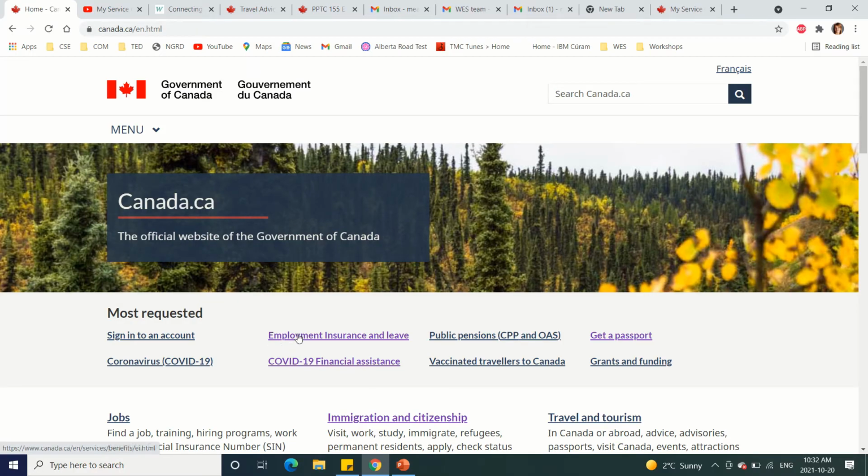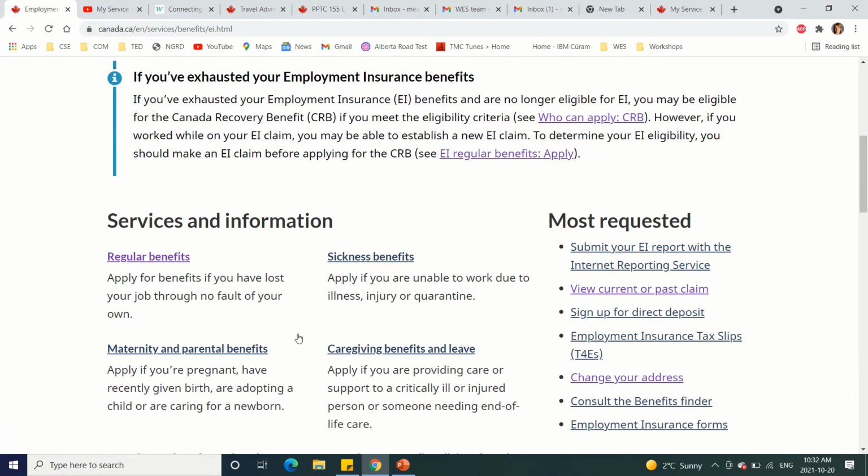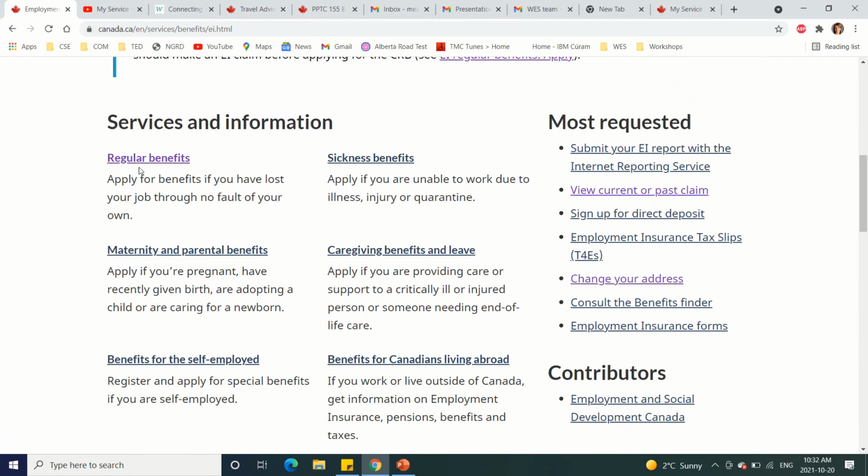Here's a short clip to show you where to click in order to start your claim application on the Canada.ca website. Your claim will be saved within 72 hours from when you begin.